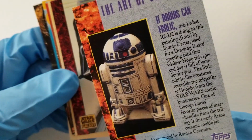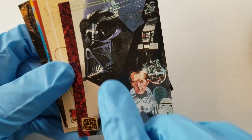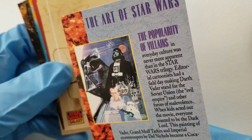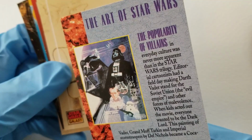And it's also showing you a ceramic cookie jar. This, I think, was original film or book art from the 70s. Let's see here. The popularity of villains in everyday culture was never more apparent than in the Star Wars trilogy.